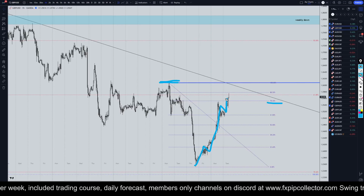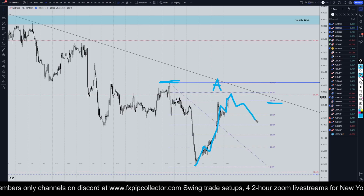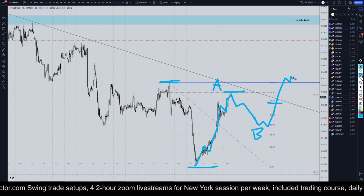Now, more than likely, it doesn't have to just go up and take out the high right now. More than likely, this is just a wave A. It may end up, maybe this afternoon in the New York session, pushing down, but the move down probably will be a correction to this move up, like a wave B.